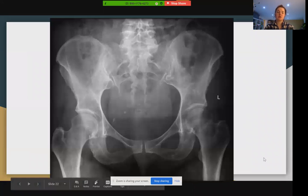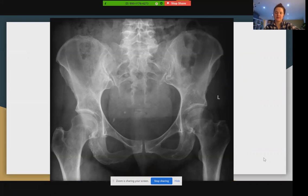So can anyone see any abnormalities, or does anyone want to take me through this X-ray? What side is the break on? Because I've already given away this break. The left. Perfect. Good. So is there anything else you can tell me about this patient? Probably not. There's nothing else interesting on the X-ray. Yeah, good. And is it intracapsular or extracapsular? Yeah, good. It's an intracapsular fracture.